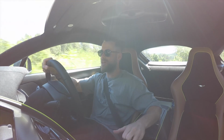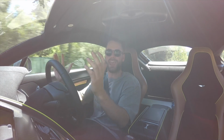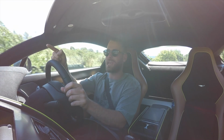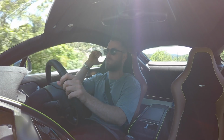Welcome then to my Aston Martin Vantage AMR, being driven, I was going to say properly, but being driven how it's supposed to be driven here in the south of France. You currently join me then on my way up to the Col de Turini. In front of me then I've got a signal yellow GT3. In front of that is a 458 Speciale. Behind that is the Boxster Spider.